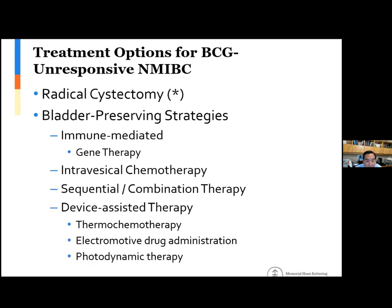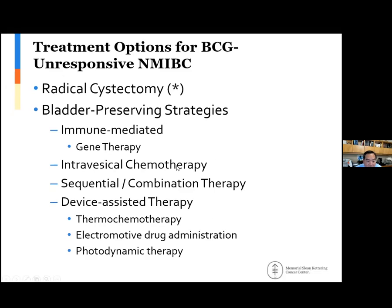So I'm listing other bladder preserving strategies for these patients. We talked about the different intravesical chemotherapy regimens that are being tried, but they're not really being studied in any fashion that's going to lead to approval. There are other ways of delivering chemotherapy, like heating it up or electromotive administration, trying to see if those delivery methods increase efficacy within the bladder. And then I'll talk about Instiladrin, gene therapy to allow for interferon delivery for a prolonged period of time.